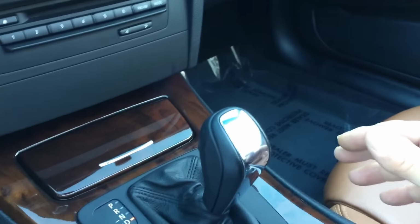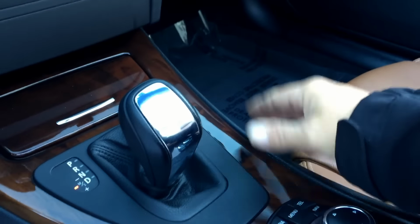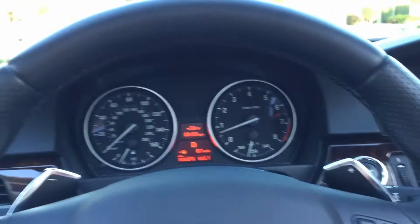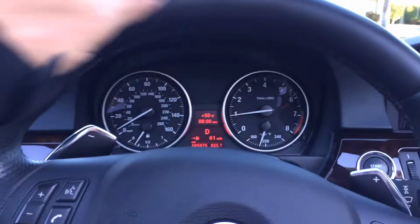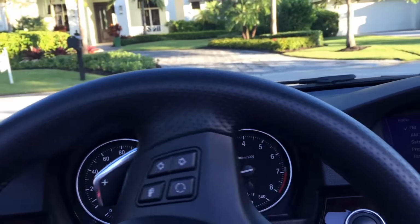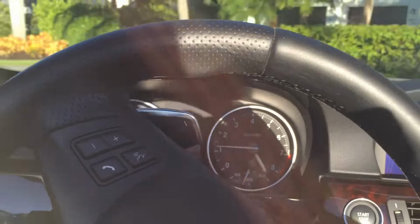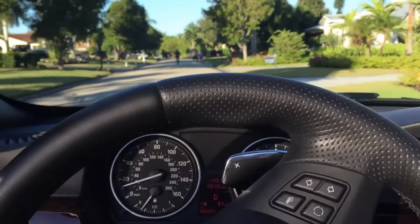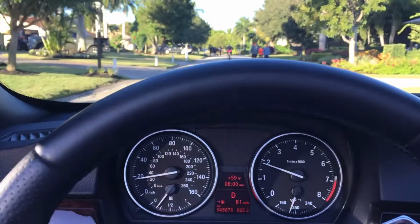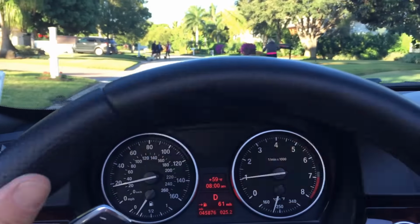So you can manually shift this thing if you want two ways. You can use these paddles here, or you can move the shifter over, plus minus, ratchet your way through the gears. For the moment, I'm just going to leave it in drive. Now, the great thing about 3 Series is how nice they are to drive. They are so solid and tight and together. There's no creaks, there's no rattles, there's no loose anything. You just feel completely and perfectly connected to the pavement.